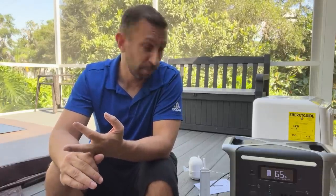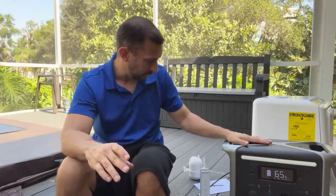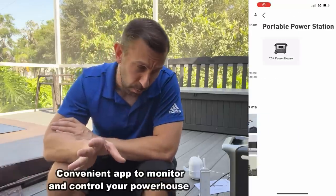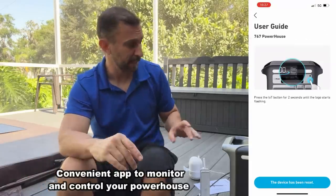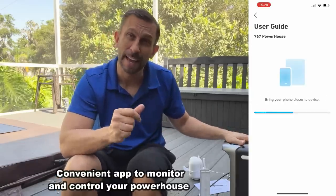If you need to keep that deep freeze going, this is the size that you need. This is a bigger, more powerful model, the 767, that 7 series. And I gotta tell you, that app is straightforward. In terms of connecting it, you just download it from your app store, you turn this on, and it's automatically in that connect mode.